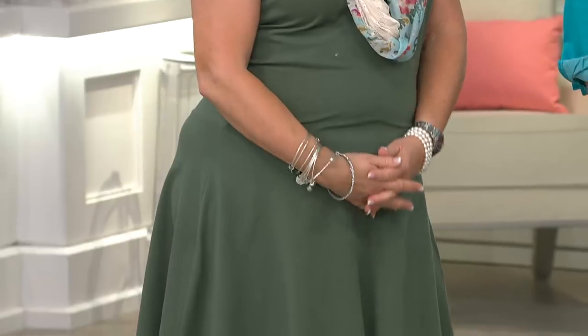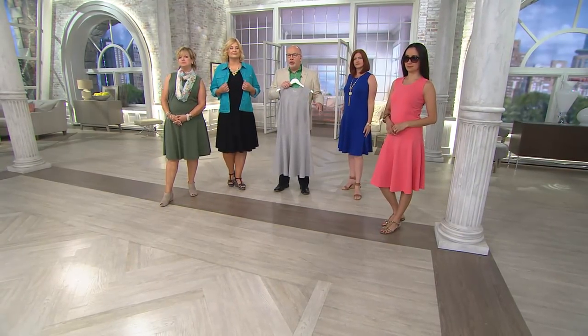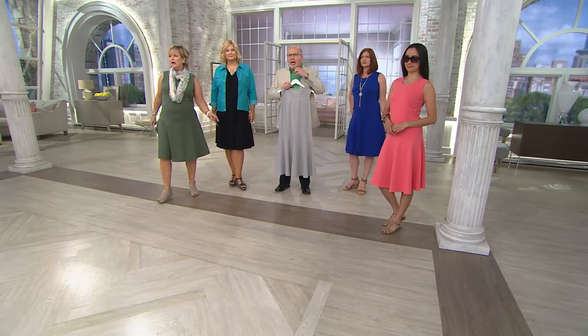Yeah, and it also has a very modest neckline, Carolyn. Yes, so it's not really too low. Scoop neck. You can wear jewelry with it. It's just an inch or two right from the nape of your neck.